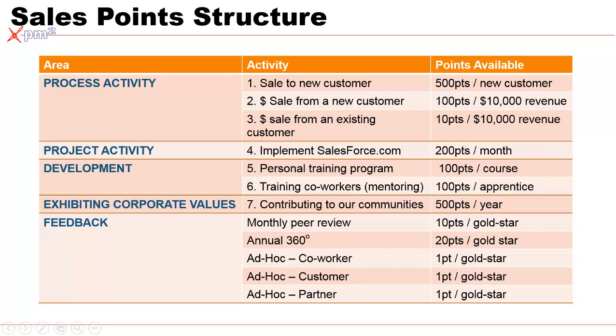Now here, if we take a look at sales dollars from existing customers, we only earn 10 points. In other words, we earn 10 times as many points for that same dollars from new customers. So this is showing the importance of sales from new customers. And in fact, the biggest points, these 500 points, don't worry about revenue at all. It merely asks, is this a new customer, new to our customer database?